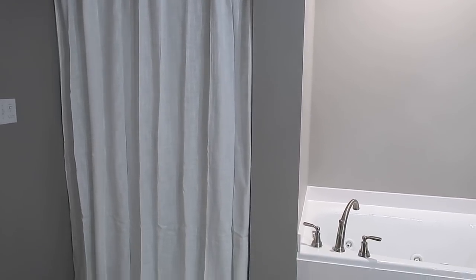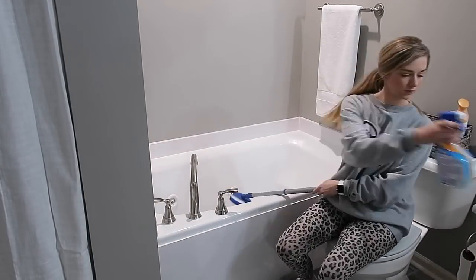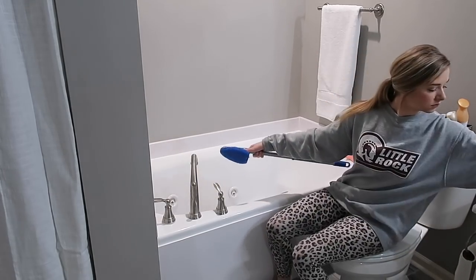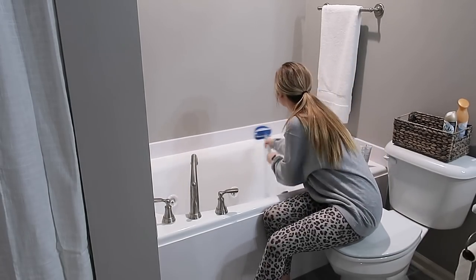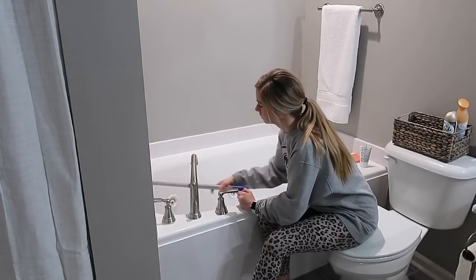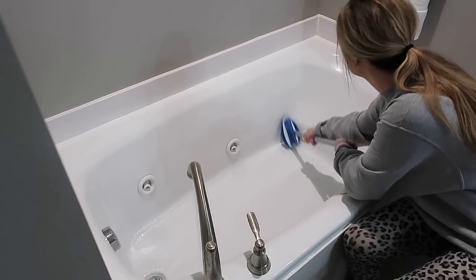All right, so this is the finished product over here in the shower area. Now we're gonna move on to this jetted tub, and I'm just gonna take my Clorox spray, and I've already let some sit in here for about 10 or 15 minutes. So now I'm gonna go ahead and scrub it all up. I have ordered on Amazon this yuck stuff that's supposed to get all of the gunk out of your jets, which we have not been in this house very long, and it's just me that uses this tub.